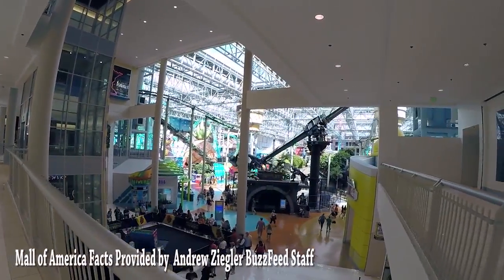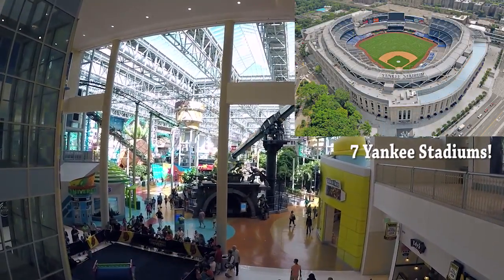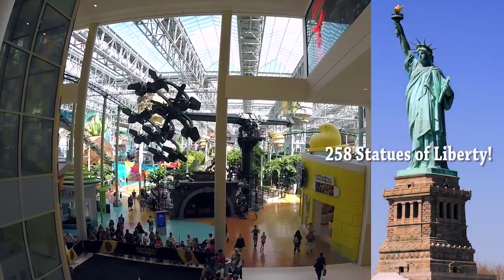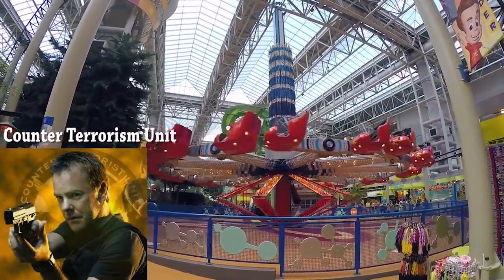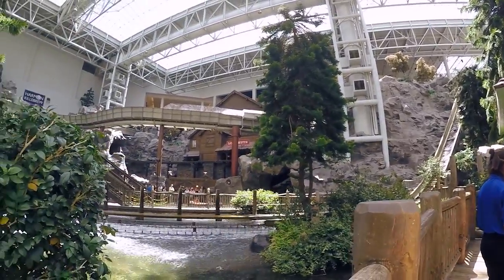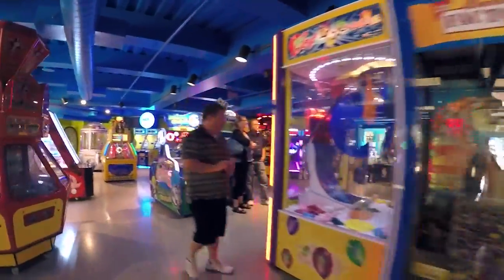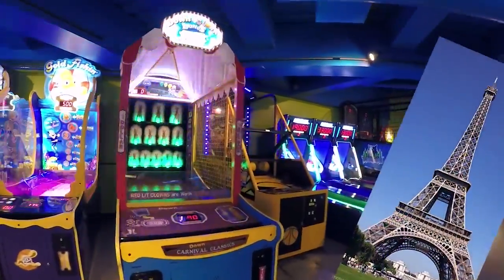Okay, just to give you an idea for how big Mall of America really is, you can fit 7 Yankee Stadiums inside the Mall of America, or 32 Boeing 747s, or 258 Statues of Liberty inside. The Mall of America has its own counterterrorism unit. If you were able to visit the mall and spend 10 minutes inside every store, it would take you 86 hours to complete that journey. It took 13,300 tons of steel to build the Mall of America. That's almost twice the amount it took to build that Tinker Toy, the Eiffel Tower.